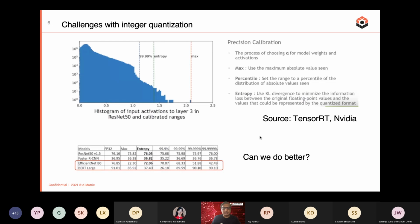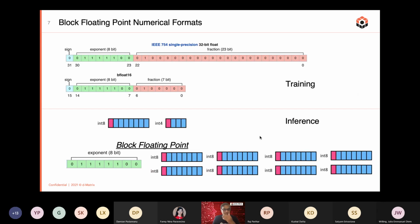So can we do better? There's been a lot of research from Microsoft around block floating point numerics, what Microsoft calls MSFP, to alleviate some of the pain points of these sorts of problems. So I'll briefly talk about that. Training is generally done in FP32 or, more recently, block float 16.